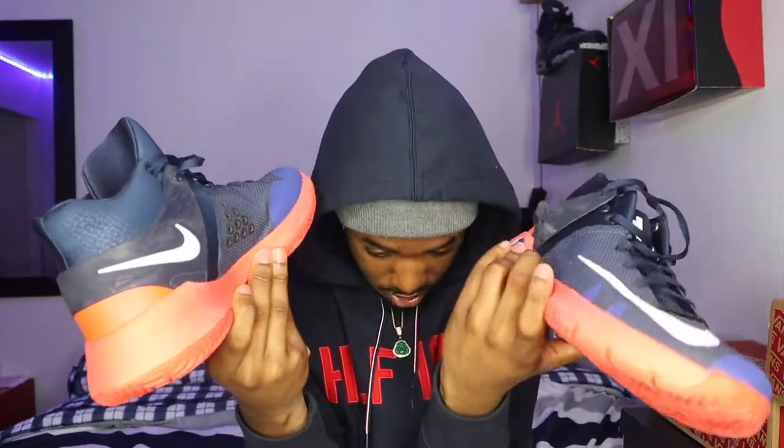These were the color of my uniform for basketball, y'all. This went hard. But I got this in size 11, and now I fit 11. But back then, I used to fit like 9. So I don't know why I got such a big shoe. These look very long, y'all. I don't wear these ever, and I'm probably never gonna wear these. So yeah, that's that. Next shoe, y'all.